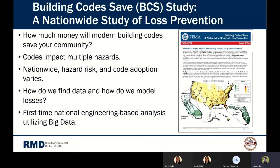In thinking about how to do one of these studies, FEMA undertook some prior pilot studies looking at local communities and regions to test out and get under the hood of different methods and models: what are some good approaches, what are some challenging approaches, and for codes especially, what components of codes or practices represented in codes can we put into a modeling framework to get to dollars or losses avoided associated with adopting modern codes. This has really been the first time of looking at all of these things using engineering-based analysis. We'll talk about the HAZUS model in upcoming slides, but also leveraging big data.